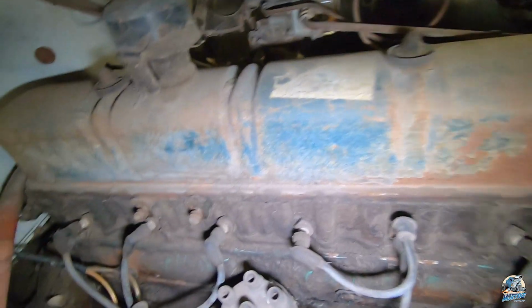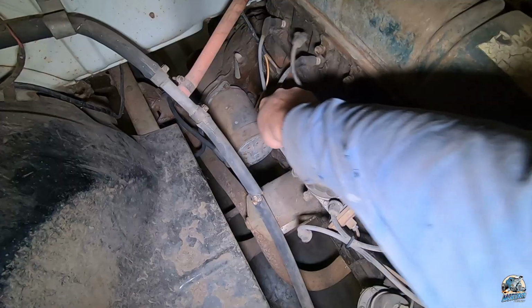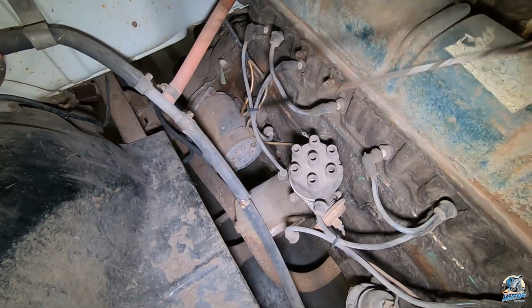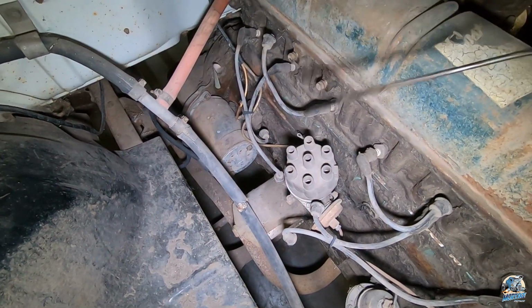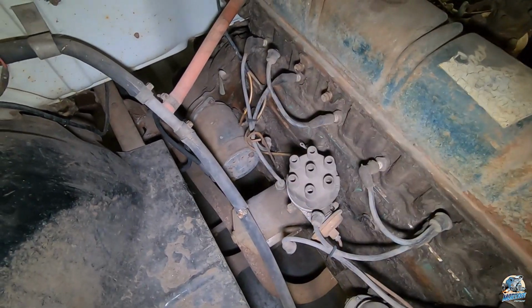Where's the dipstick? Where's the coil? Why are dipsticks so hard to find? For cheese and rice, right? If it was a snake, I'd be dead. Oh, yeah, that's the good stuff. Don't worry, I'll change it before I start it up.